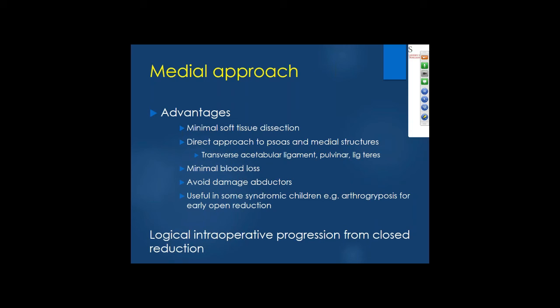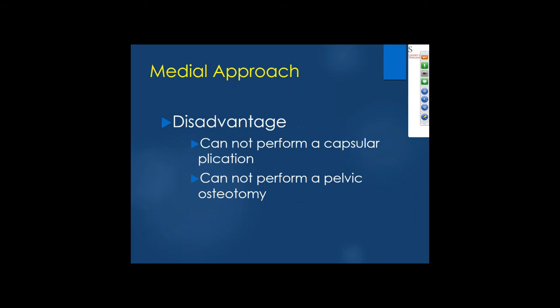So in my hands, when I'm doing a closed reduction, I routinely take the adductor. I almost always take the psoas tendon. That's my medial approach. If then I have any question about stability or obstacles to reduction, I can easily just continue that on and do my medial open reduction at the time. Doing that for a closed reduction every time also is a fantastic way of practicing this medial approach. The disadvantage is you can't perform a capsular plication and you cannot perform a pelvic osteotomy.